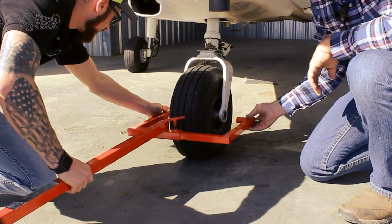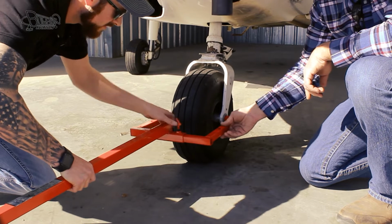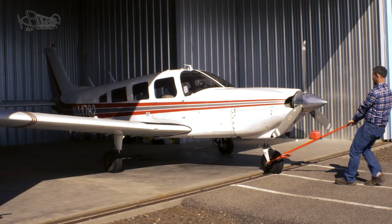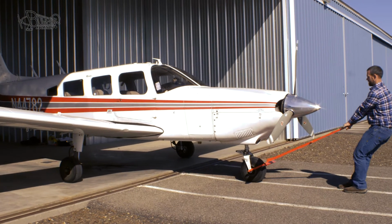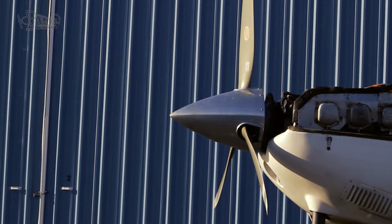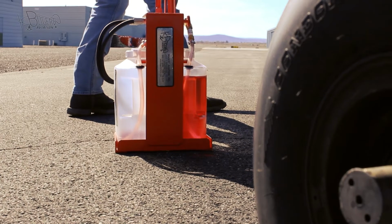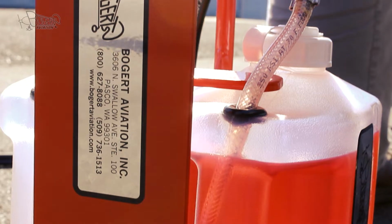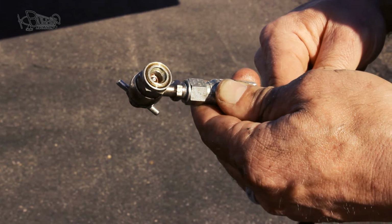So I was taking the wheel pants off my plane, and I ended up taking the wrong bolt out and dumped the oil out of my front strut. So I needed to service my strut. The local FBO couldn't fit me in for a couple of weeks, and I was just looking online on how to actually do the strut service, and I found a YouTube video with Bogert's pressurized strut filler, and it looked phenomenal as far as the ease of it and how well it worked.